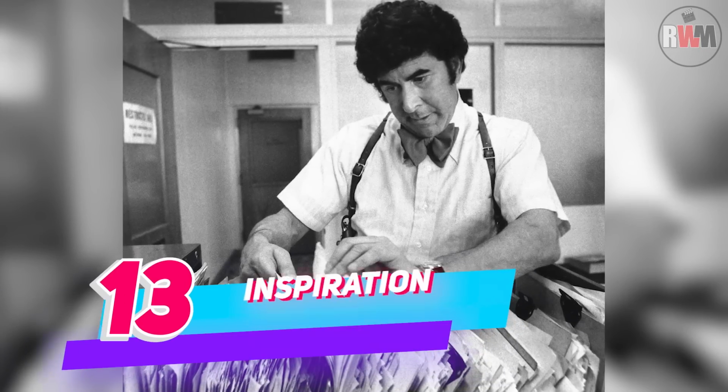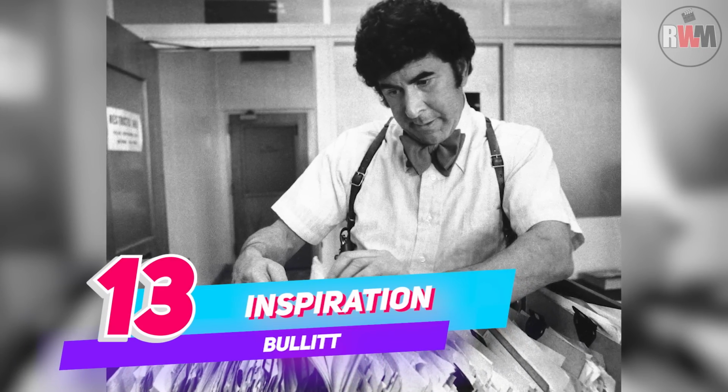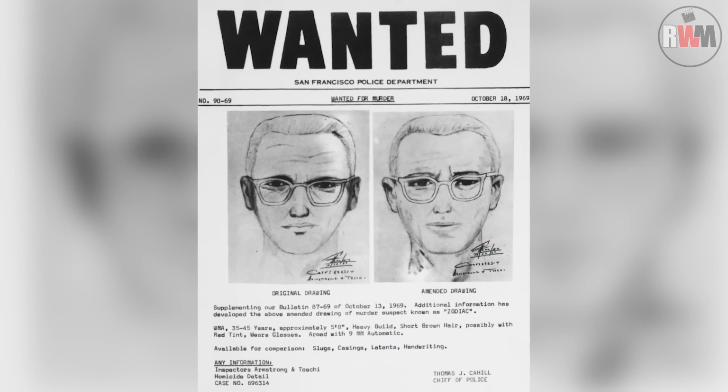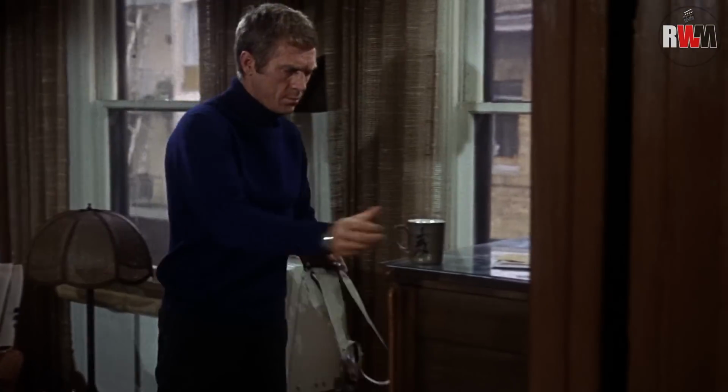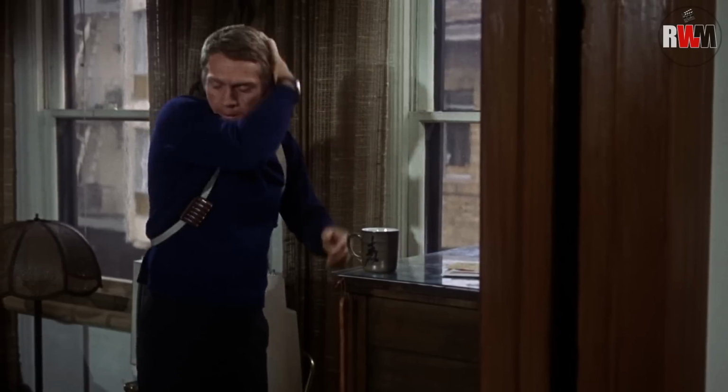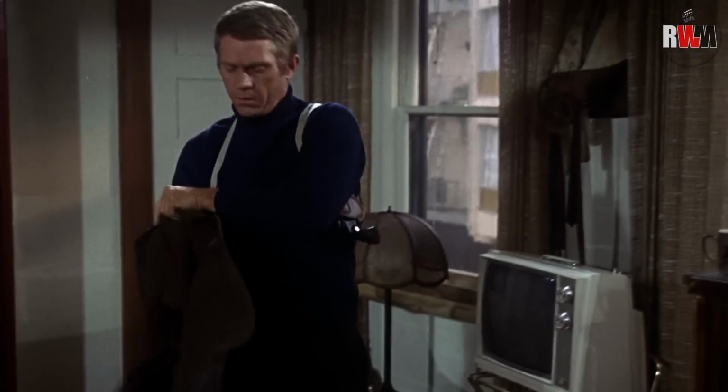McQueen modelled Frank Bullitt on San Francisco homicide inspector Dave Toschi, who would later become famous for his work on the Zodiac case. McQueen even copied Toschi's unique shoulder holster style, creating a distinct look that many detectives imitated afterward.